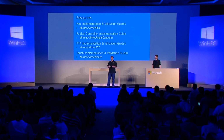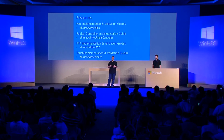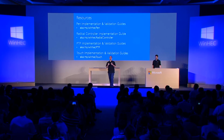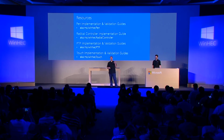Now, we covered a lot of content today across pen, across touch, across simultaneous pen and touch, and PTP, and radial controller. So we've listed up here the resources. These are the links to the detailed implementation and validation guides so you can learn how to build these devices and also validate that they're going to produce the experience that your customers are going to want.